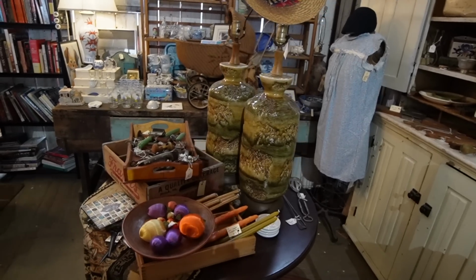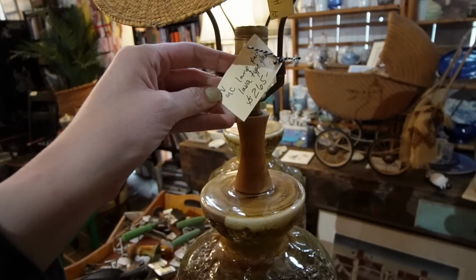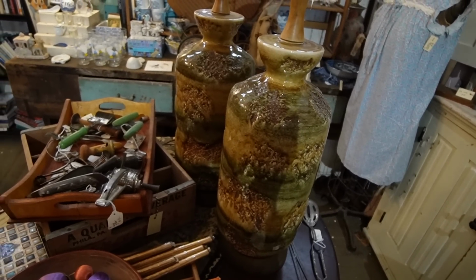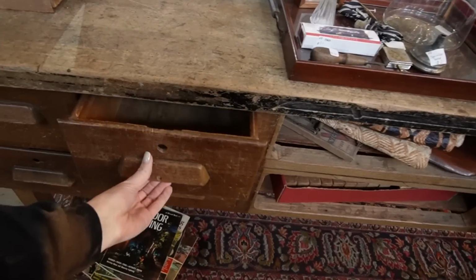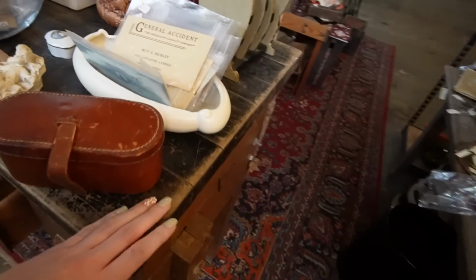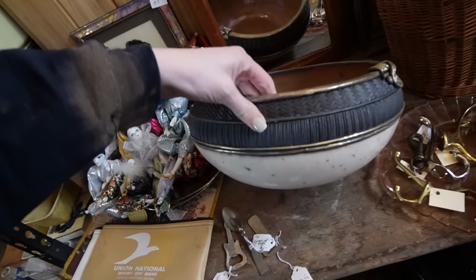Those are some statement lamps right there. What does it say? MC lamp pair, lava type glaze, $265 for the pair. Those are massive. I can imagine they're extremely heavy. I'm not going to attempt to lift one. This is a great workbench. We've been looking for a new table for listing, but I don't think my 32-inch listing box would fit on the top of that. This is amazing.